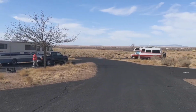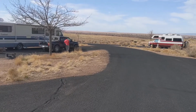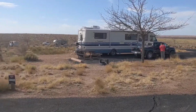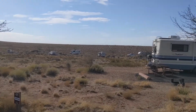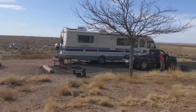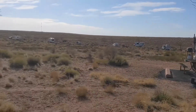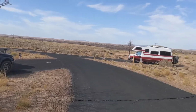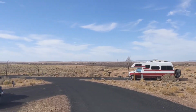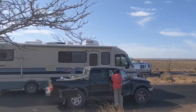So they've got the showers, oh my goodness, nice private shower with good hot water, plenty of water pressure. It's so much different than what we're used to. And way over there in the distance, I don't know if you can see it, but that's Highway 40. It's far enough away that you can't even hear the traffic.